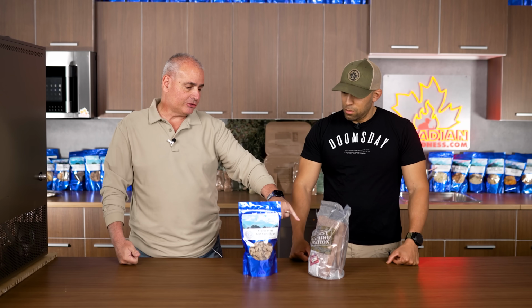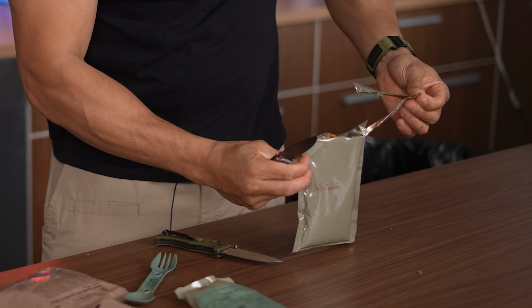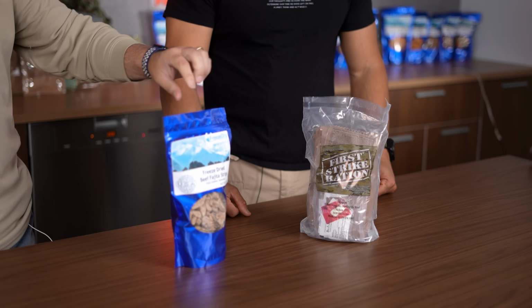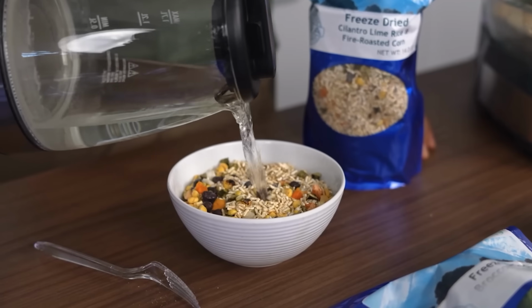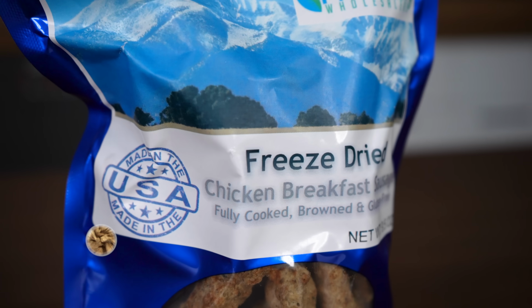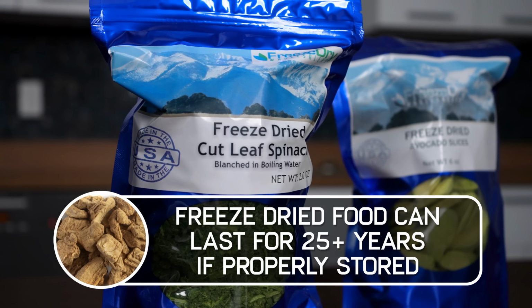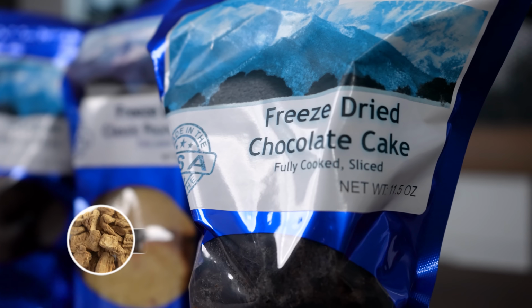Main difference between the two is shelf life. These are fully prepared, ready to eat, tear open and go. These require a little bit of work if you want to rehydrate. So shelf life, what are we looking at here? 25 years plus, really indefinitely. As long as this remains protected from oxygen and moisture, it'll outlive you and I.